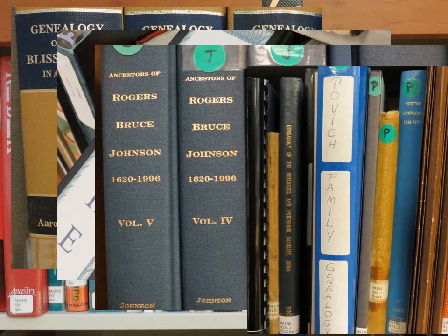a variety of materials. A list of the names represented in this section can be found elsewhere on this website as well as in Minerva. That list on the website also contains the names of the families that can be found in the vertical files.